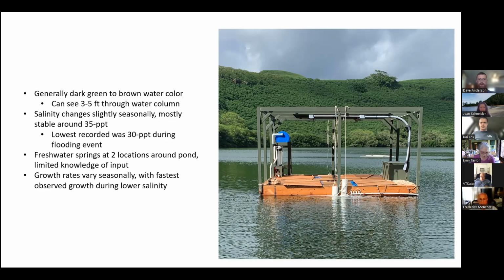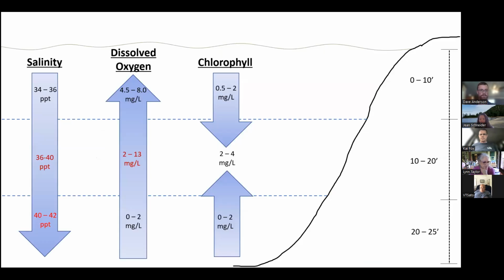We see a lot of variation in the growth rates of our bivalves in the pond seasonally, and sometimes even within a month. And we used to attribute that to the changes in salinity. But realistically, a 35 to 33 ppt change in salinity really shouldn't justify the growth rate changes that we've seen.